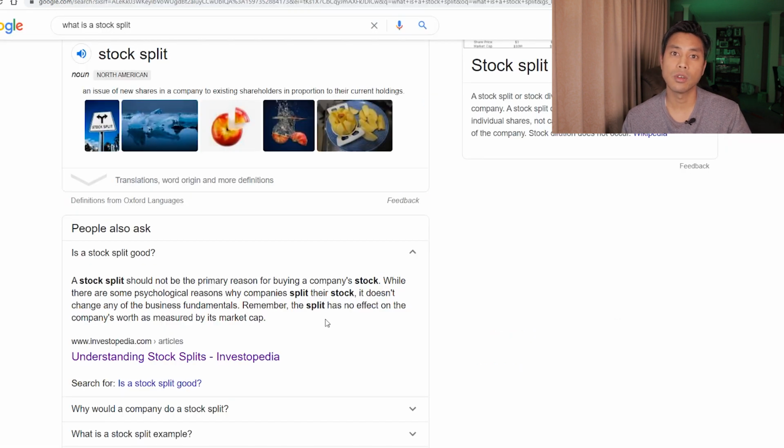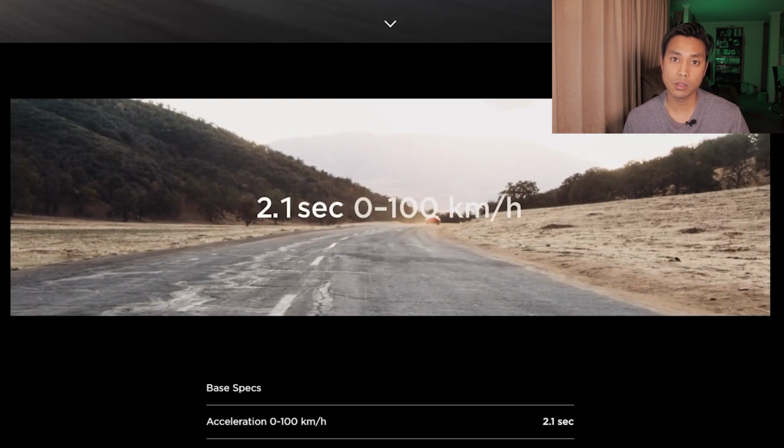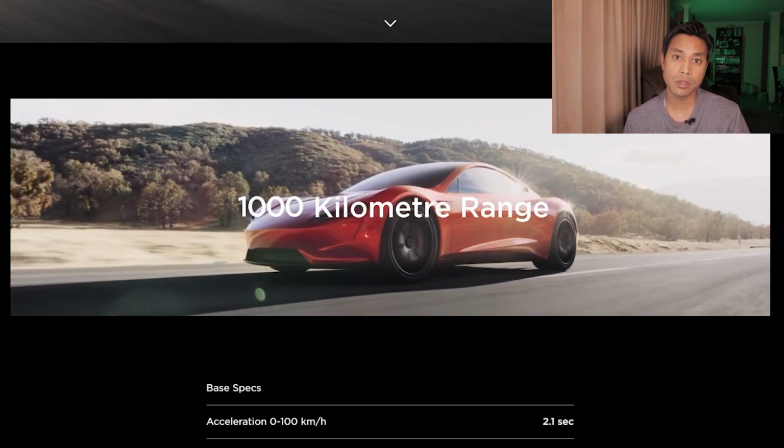So you probably already know what a stock split is, but let's just go over it quickly for those that don't. A stock split should not be the primary reason for buying a company's stock. While there are some psychological reasons why companies split their stock, it doesn't change any of the business fundamentals. Remember, the stock split has no effect on the company's worth as measured by its market cap. So fundamentally, nothing changes, but psychologically, it now makes the stock look cheaper to everyone else. And from what I've read, even though nothing changes, it drives the stock price up in the short term.